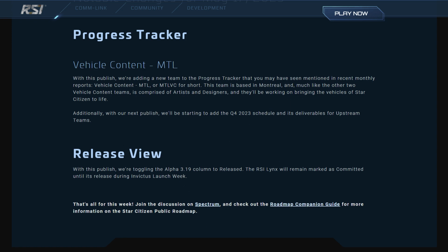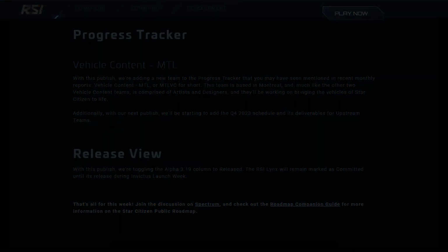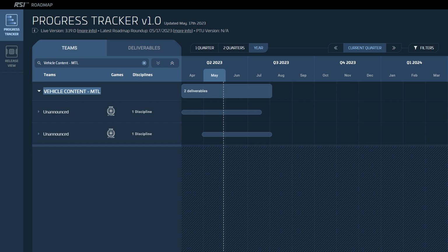However, I also learned that the new Montreal vehicle content team is working on 2 new variants of an existing ship. Montreal working on some variants of an existing ship.